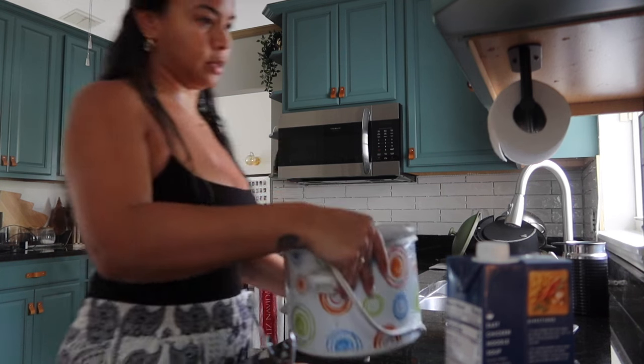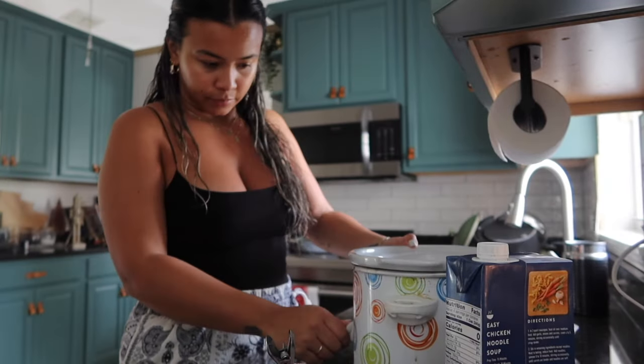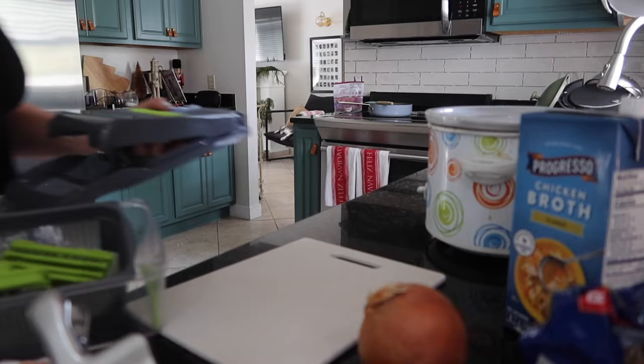Crock pot. Good old crock pot. Let's put this on high. This is gonna be really, really easy. I'm going to dice up this onion. We got out our chopper.